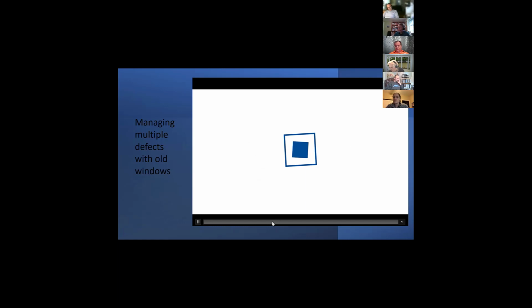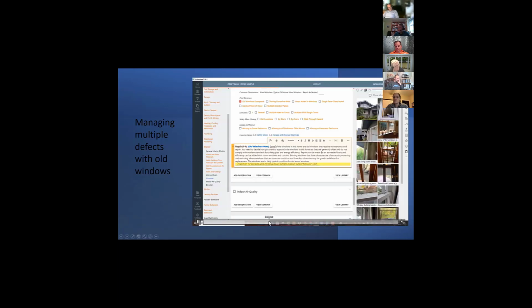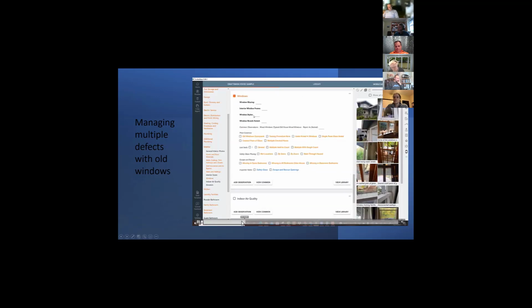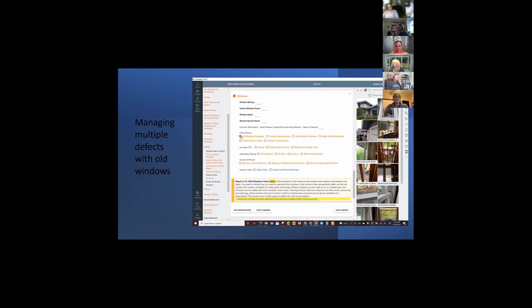Rather than having 7 or 8 comments under Windows, you just have one that says a bunch of repairs are needed, which is a lot more accurate. So I'm going to use this inspector-only note that I built for old wood windows, that gunny sack. So I'm going to check that.